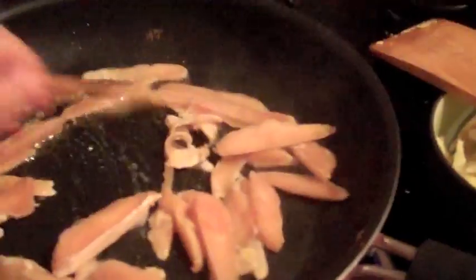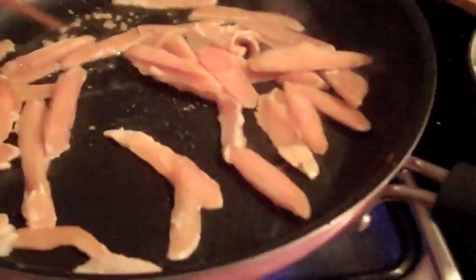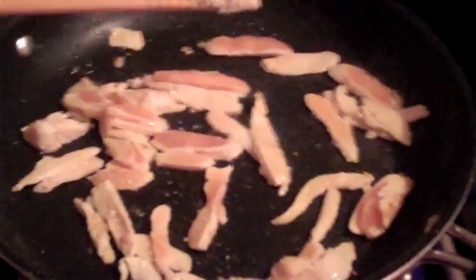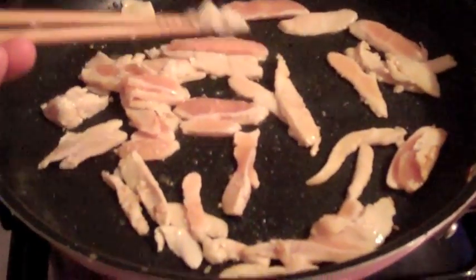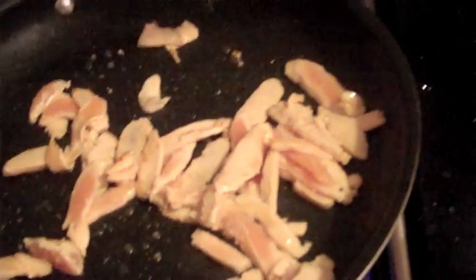Now here's the thing with a lot of Asian cooking: I find that there's no set recipe. I can't tell you use a cup of this, use 4 teaspoons of that. You just kind of have to eyeball it, trial and error it, and I'm sure it'll turn out great. Once it's semi-cooked, I'm going to add a little bit of chicken broth mix just to spice up the flavor a little bit. And I'm also going to add a little bit of soy sauce.